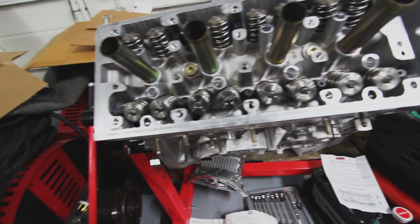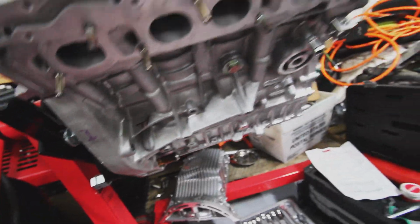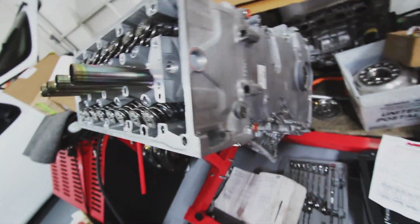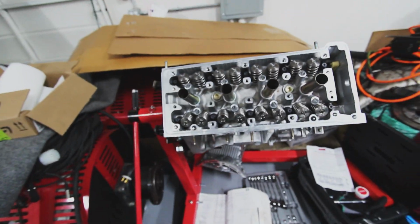But got the new head back, like I said, built at Inline Pro, and he actually started getting it together. So this is kind of tight, not gonna lie. He actually got everything torqued down earlier today. Super clean. I don't know if you guys can see it, but yeah, you can kind of see it. But yeah, got everything put together. Looks really good, not gonna lie.